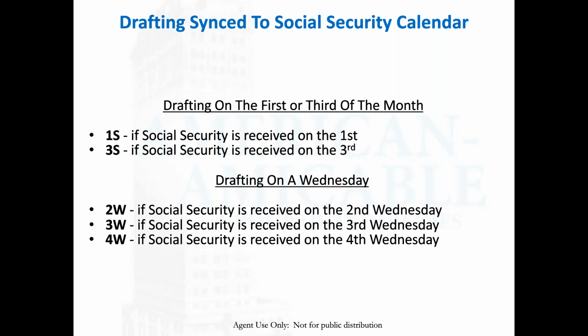What we do is we match up when we take out their premiums to when they receive their deposits from Social Security. So let's look at the 2nd Wednesday of the month, for example. The 2nd Wednesday could fall anywhere from the 8th to the 14th, depending on how the calendar falls. If the 2nd Wednesday falls on the 8th, but you tell us to draft on the 14th, there are 6 days where the money could be spent by the client, they can forget they have an insurance premium coming due, they might take all the money out, or they could overdraft for other reasons. When we go to pull money out to pay their premium, it's not there anymore.